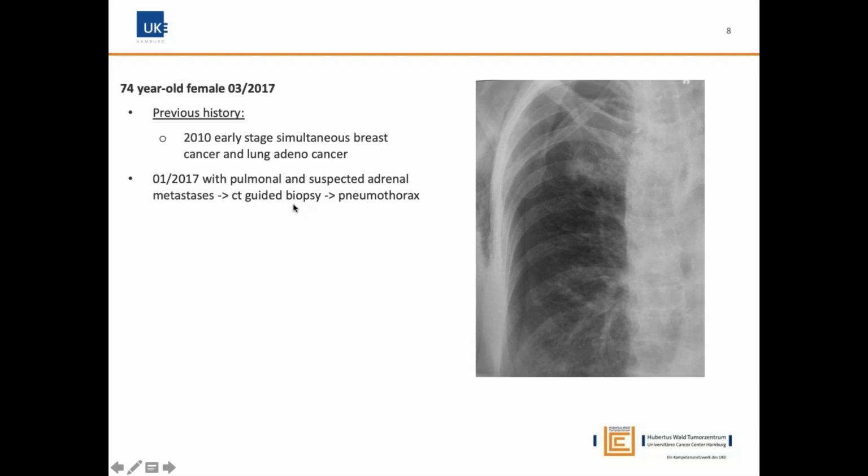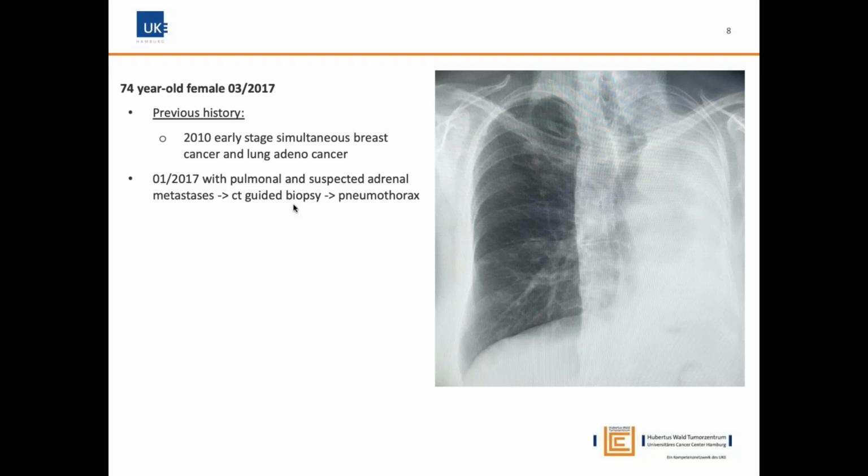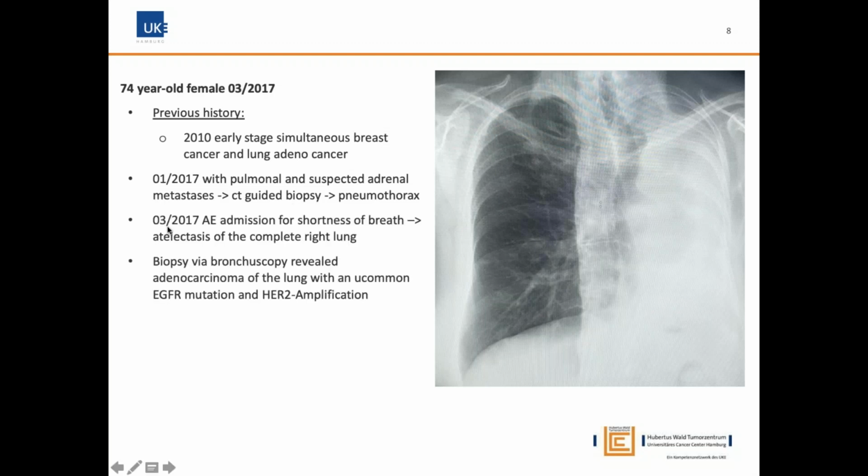So when the patient was finally released, she was so traumatized that she never came to her follow-up. And the next time we saw her was with this X-ray. Almost 2 months later, she presented to the A&E department with shortness of breath. And what happened is what you can see here. She had a total atelectasis of the complete right lung. The tumor had completely blocked the air ventilation of the total right lung.